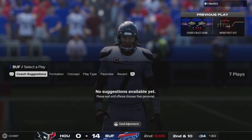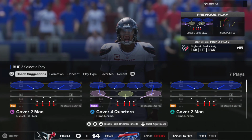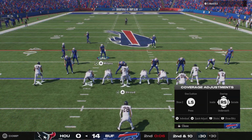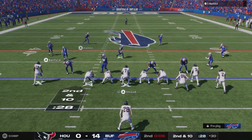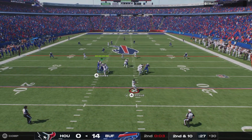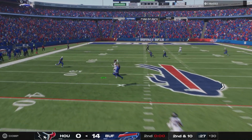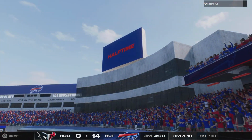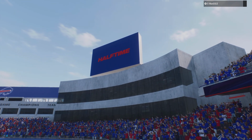Would have been a big hitter if they had connected. Instead, it's second down. That's some good closing speed there defensively because that looked open for a minute. That's great work with the ball in the air. Never gave up, converged on his man, and broke the play up. And his throw here is incomplete. So we've hit intermission. It's halftime.